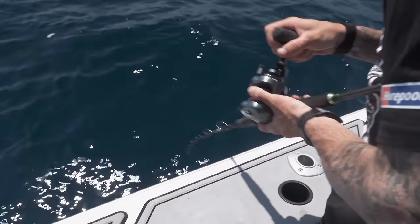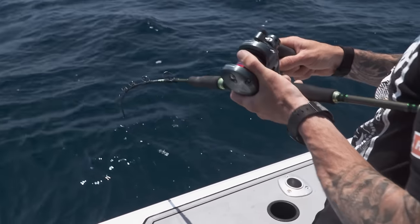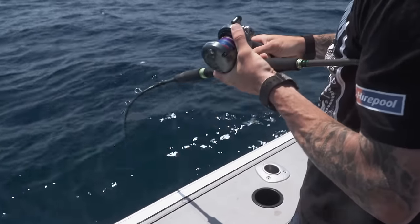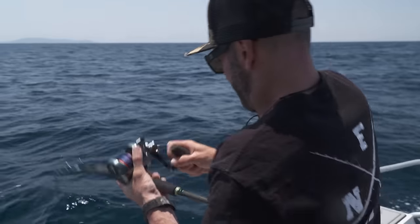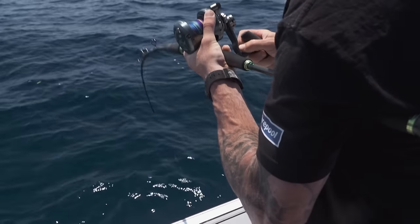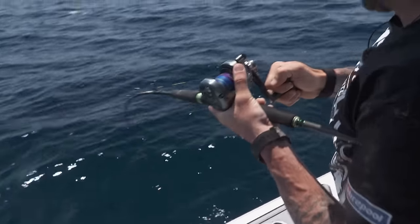He's got it in his mouth. Gonna go up tight on him hard, and we're gonna load up on him. Here we go. Loading up. Loading up, Scotty. It's definitely Kings too. He doesn't know he's hooked yet. You'll know in a minute. Woo! Kingy's on, Miggy. Yeah, boy.